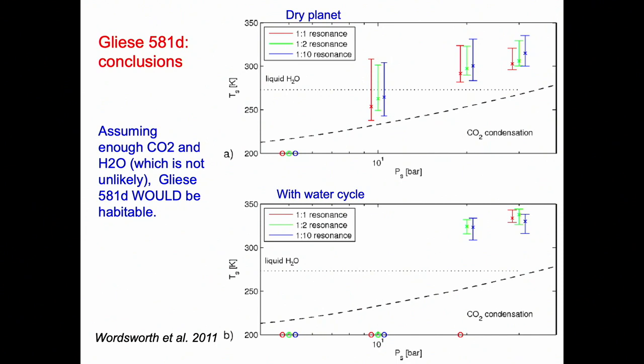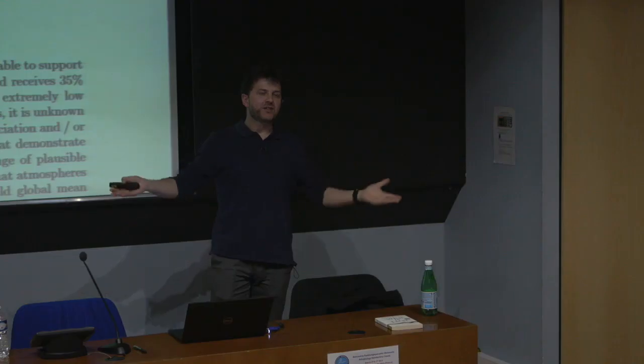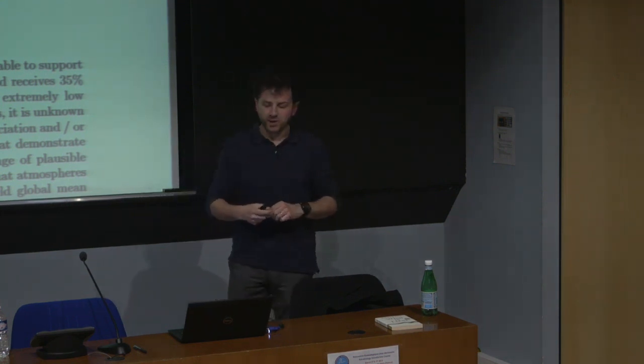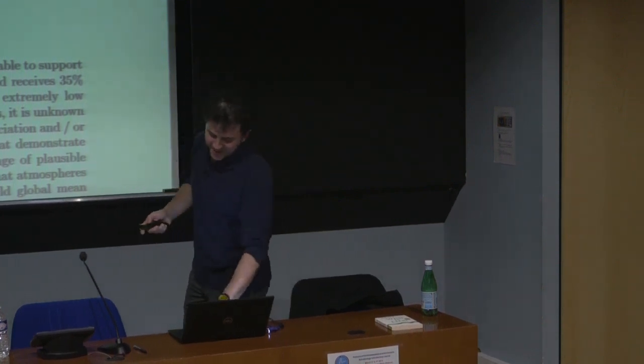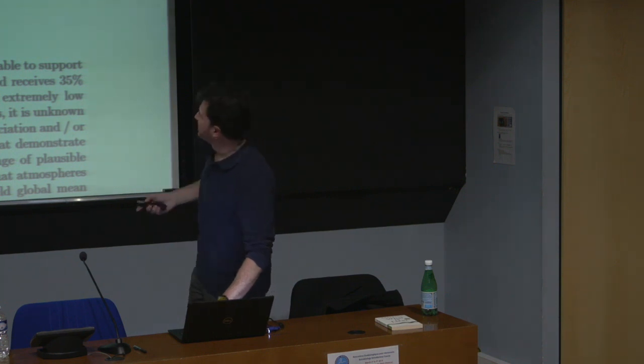We published this paper entitled Gliese 581d is the first discovered terrestrial-mass exoplanet in the habitable zone. We were very proud. We made a lot of news coverage with that in Europe and in the US, but not in France, because we announced that the exact same day that Dominique Strauss-Kahn was arrested, so there were no more other news in France, for the French people here.